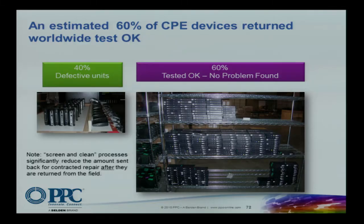All of a sudden you've got money going round and round, but you don't need the actual root cause. Why did it fail? An estimated 6% of the CPE devices test okay. 40% are defective. Looking at that, that's quite a lot of modems that actually should have been there from the start.